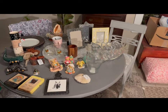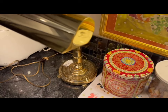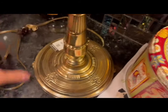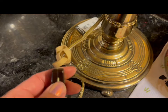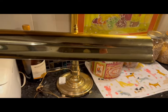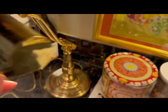I'm really excited. Oh, and then the last thing, of course, I've got to bring you in here. Sorry about the mess. This is a fabulous brass table lamp. It's actually a piano lamp, I think is what they call it. It's heavy. It's vintage. You can tell by that old clear cord. It's got the rocker switch on it, and it works. Dave, seeing it right away, he's like, we're not getting rid of that. We're keeping that. Dave wants to keep it. Anyways, I like it. I think it's really cool. It might be nice in the office.